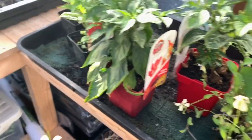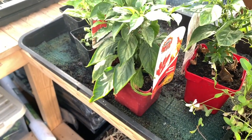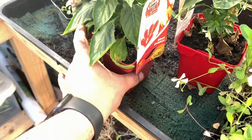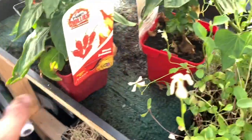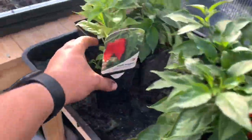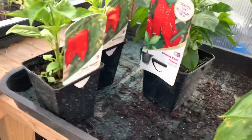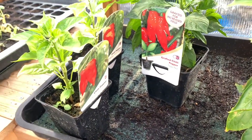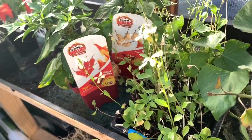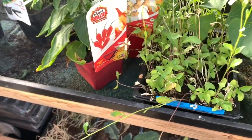Over this side we've got some of my chilli plants. None of the ones that I planted really took off, but I did plant them quite late. So we've got some Buchalockias, some habanero whites, a habanero paper lantern, we've got a couple of them, and we've got a grafted Naga red as well. Microgreens are coming into flower, so they need to be trimmed down and have a little nibble on.